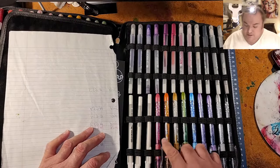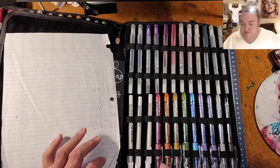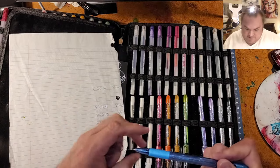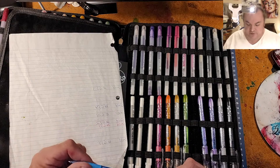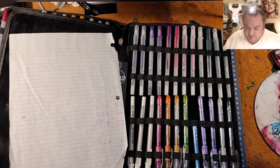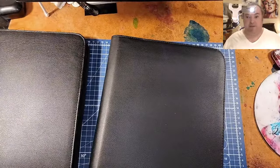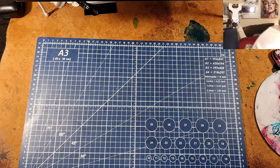White Jelly Roll. These are Pentel Sparkle Pop pens, which are some of my favorite sparkly pens. I love these pens. I'm going to need to get some new ones of these, too, because I'm running out of blue, and I'm running out of silver. I wonder if you can buy them individually. I have to check the Jet Pens website. If you are trying to buy a Jelly Roll individually, check the Jet Pens website. They usually have individual pens, which are nice.